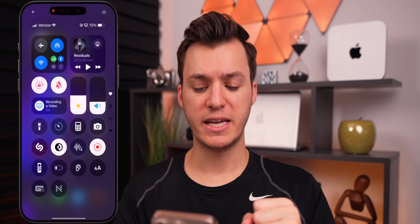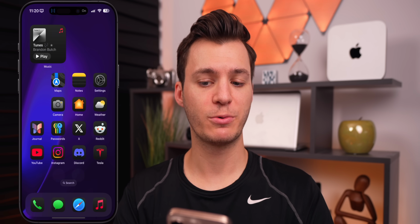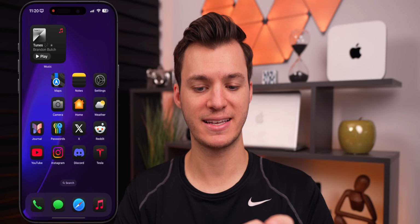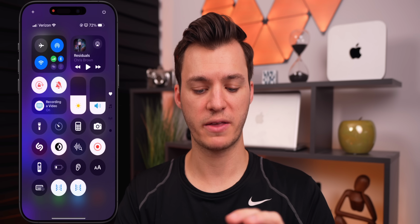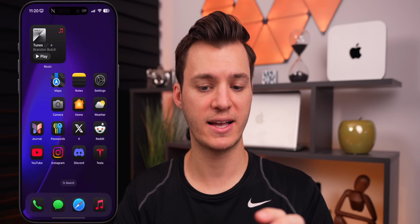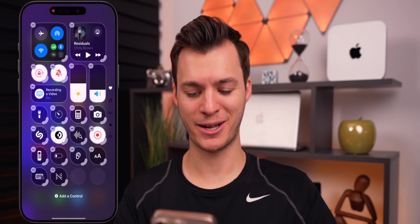And if you invoke the vehicle motion cues feature right here, if we go ahead and turn this on, you'll notice that we now have our notification inside of our Dynamic Island. I am recording my screen right now, so you cannot see it as well, but it will show up right there in the Dynamic Island. And when we turn that off, you'll see that it will show up there as well as turning off. And I'm not sure why two of them were added right there, so that's a little bug in 18.2 beta 2.